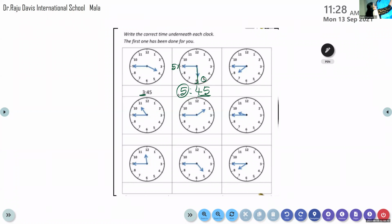Here, third one. The shorthand is near to 8, but it has not reached 8. Draw the line like this. Since it has not reached 8, it is 7, the previous one. And the long hand is at 9, so 9 into 5, 45. So by looking at the shorthand, don't write that it is 8:45. You have to check whether it has reached 8 or not. If it has not reached 8, you have to write the previous number. Got it? In the next one, Arav.